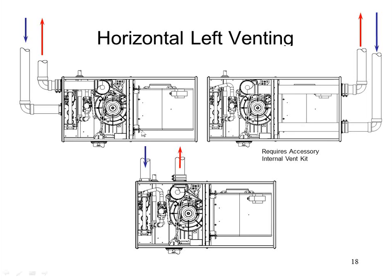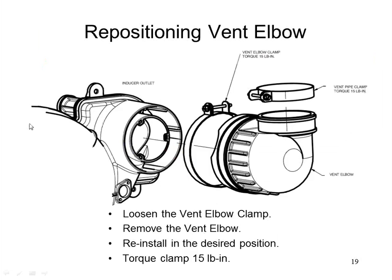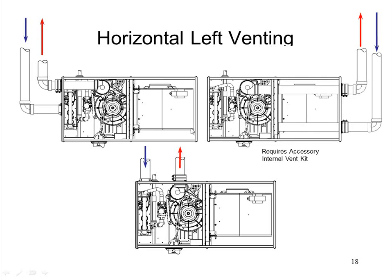Similar scenario for horizontal. If I'm going to supply horizontal left or horizontal right, which is the next screen. Oh, I skipped that screen actually. It'd be a similar type scenario. This venting elbow is already pointing this way, so this is the default configuration. The venting exhaust will go to the left and then out of the building. I could also rotate it 90 degrees and have it go out what used to be the side of the unit and now is the top. Or I can rotate it 180, cut back through the blower housing, and exhaust out that way. Once again, I need an internal vent kit if I want to cut through the blower housing, and I am blocking off access to my unit.